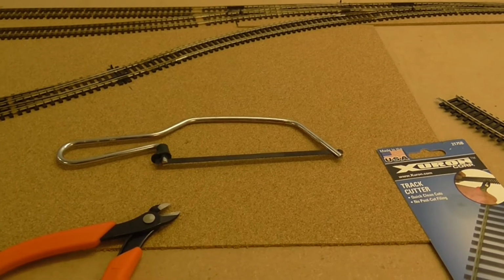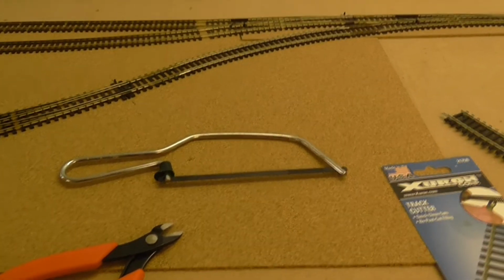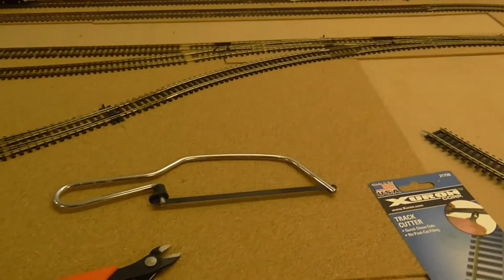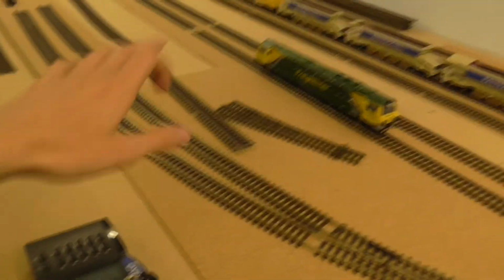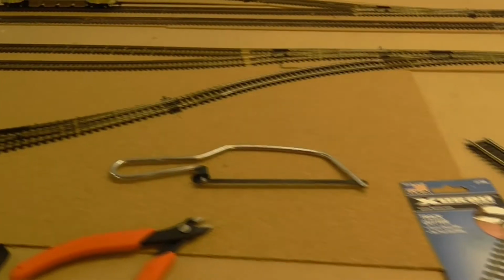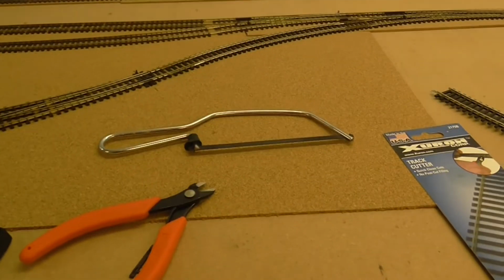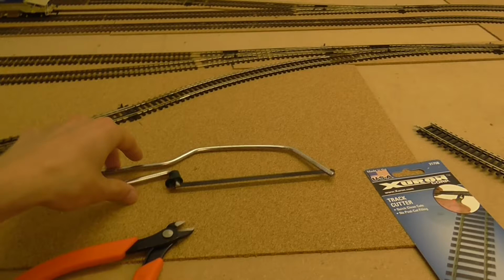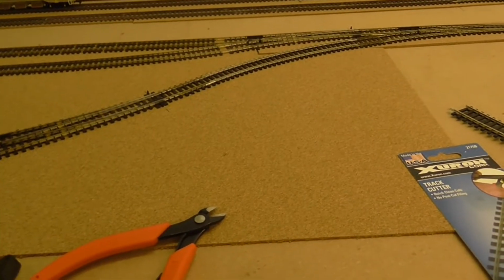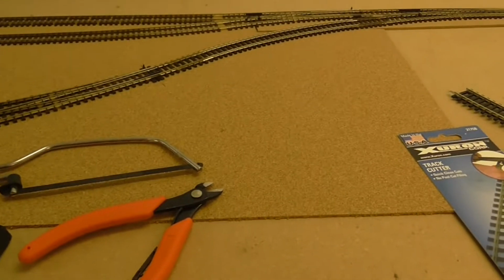So as you might have realised, the reason behind me not laying a lot of track is purely because it's all flexi track. I've been using all flexi track here, all of this is all flexi track. And one thing I struggle with, and I will openly admit it isn't my strong point, is actually cutting the track. Now, the old method that I used to use was a hacksaw blade, and I cannot really use a hacksaw blade to save my life.